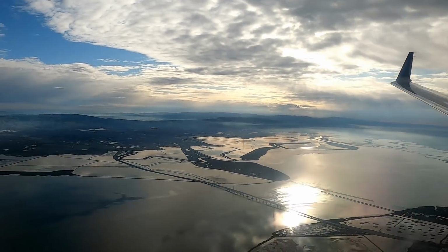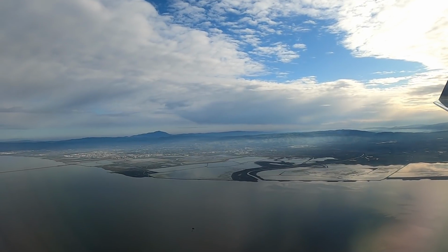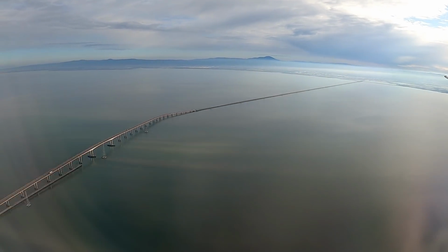I shot this time lapse out the window as we made our approach and landing at the San Francisco airport. This is not a particularly good time lapse, but if you stick with me for another minute, I'm going to show you one shortly that's one of the best I've ever made.